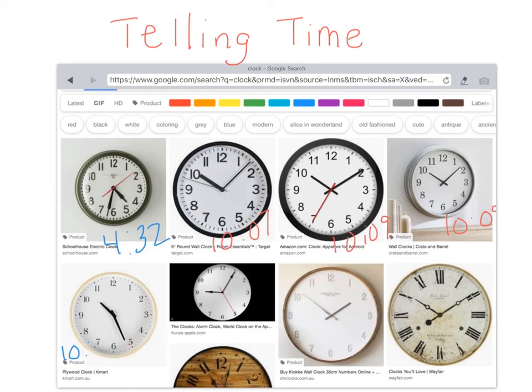I hope that helps you figure out how to tell time on your clock. Remember, the biggest mistake I saw was that people said, oh, it's closer to the 5, it's 5 something. No, it's not yet to 5, so it's still 4:32.